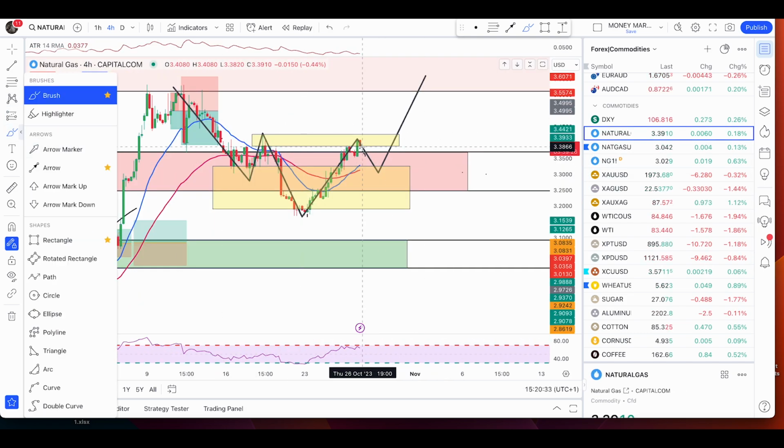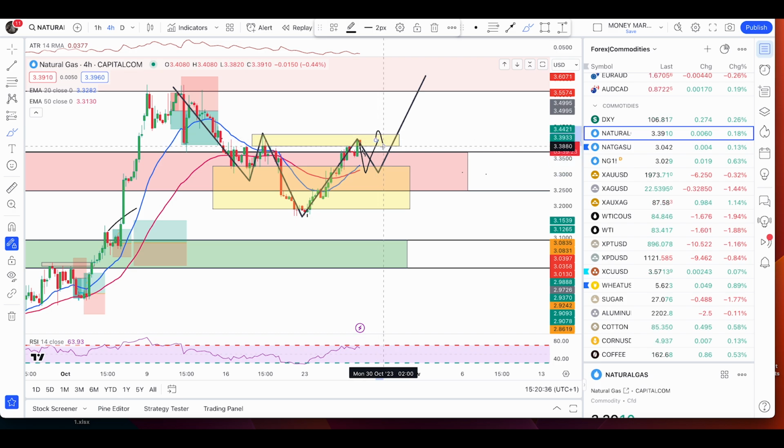Once we have a push down to the zone, all I want to see is a good trigger for our entry with conditions like bullish engulfers and 382 candles. So keep an eye here for your conditions.